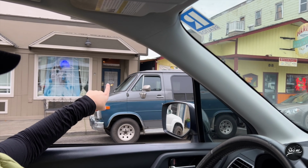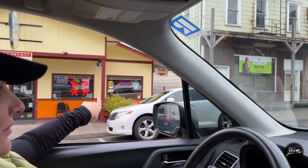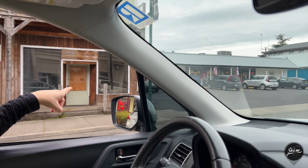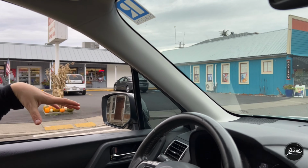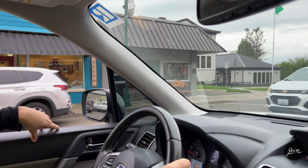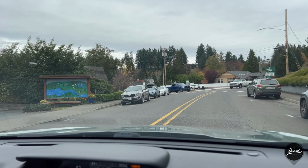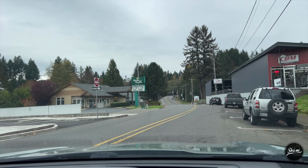This Mexican restaurant, everybody swears by it. I've actually been in there. They have really good bloody beers, and burritos. Their burritos are massive. Look at this little pharmacy. If you want country living, this is it. All right. Boom shakalaka. Let's roll.